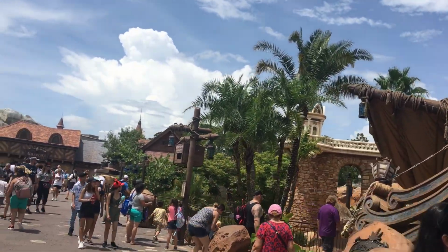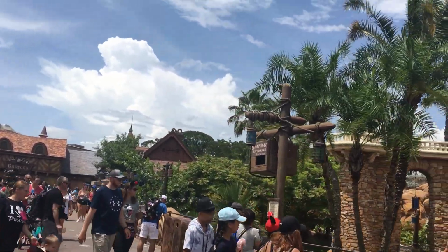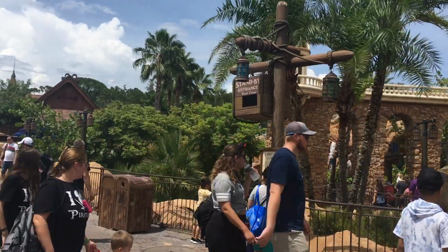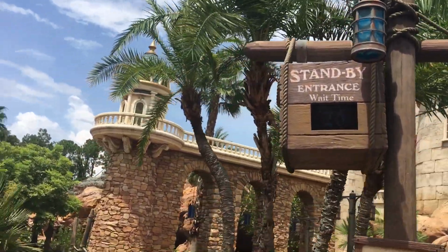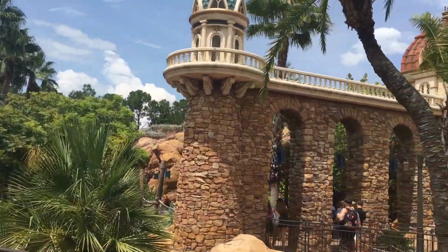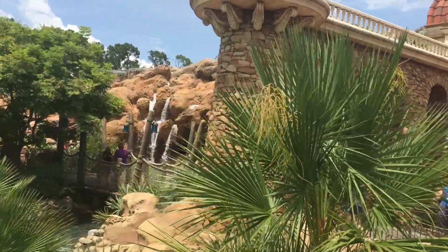This is always a fun one to do, and it's a really good one to do when it's a super hot and humid day like today. 25 minutes, but you know what, you get inside, you get to utilize that AC. Woo! And just the theming of the exterior of this ride is just fantastic.